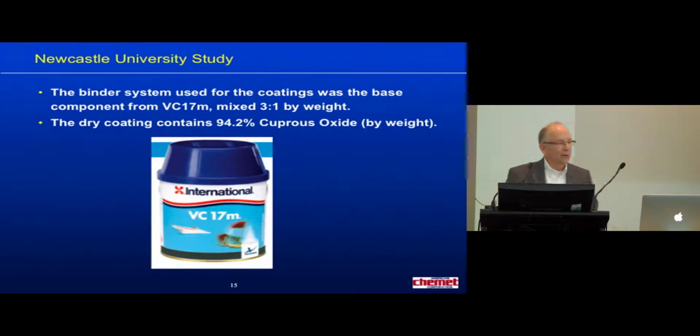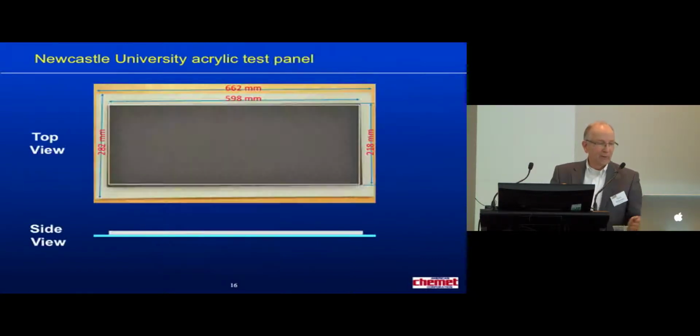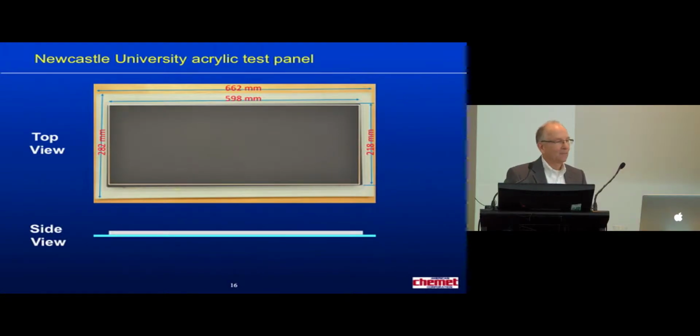The binder we used is actually a yacht product from International Paint. Well, it was Extensor, a Swedish company before that, which has a copper-containing component, and then most of the base is solvent with very little binder. So we mix 3 to 1, 3 parts of the copper oxide to 1 of the binder, and you end up with an almost pure copper system. 94% copper, 6% is the other part that binds it together. These are then sprayed on acrylic panels.